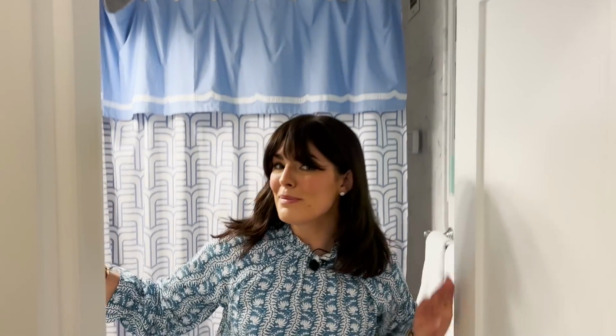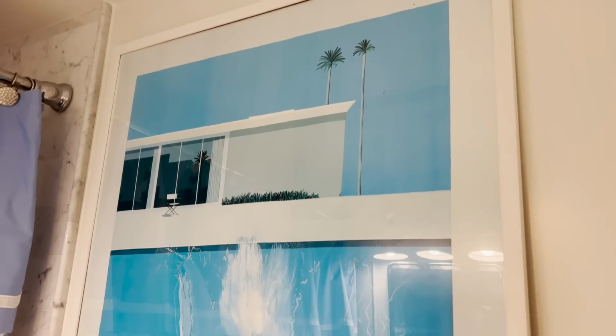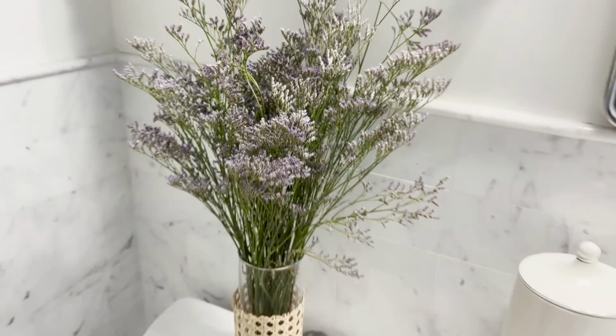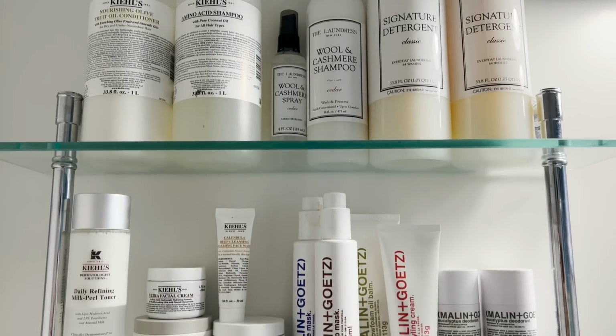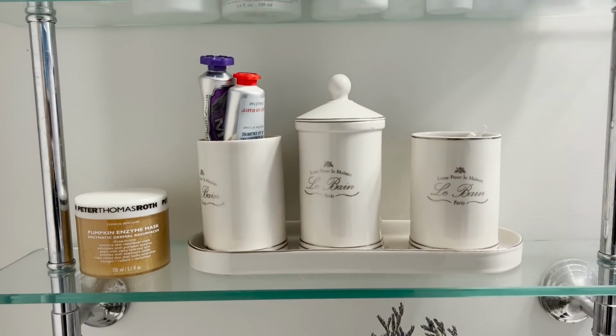So welcome to the smallest room in my apartment, but also my favorite room. This is my bathroom. And when we were designing the space, I knew that I wanted this room to feel like my zen escape. I wanted it to feel like I was in a spa. I wanted it to be the most relaxing room in the whole world. And I really achieved that. It's my favorite place in the world. I would rather be here than out at a bar, restaurant, whatever. This is my safe space.